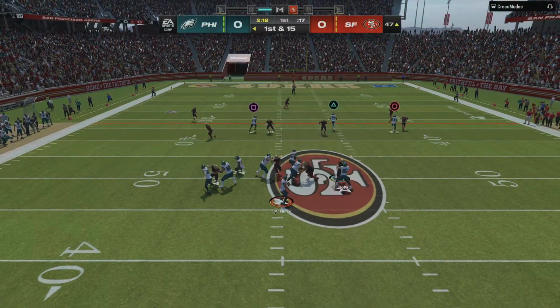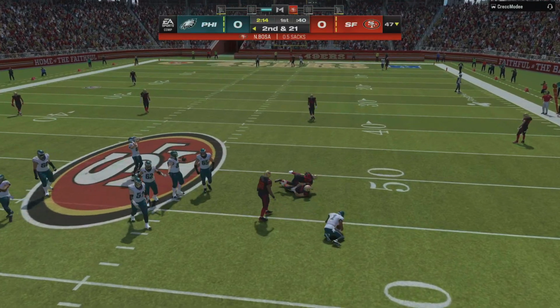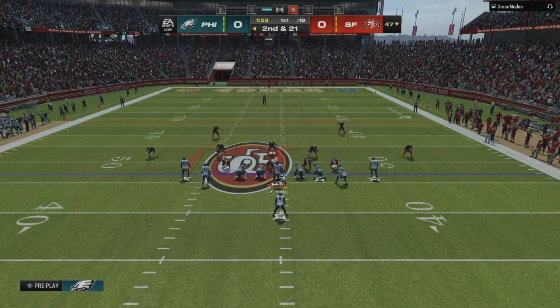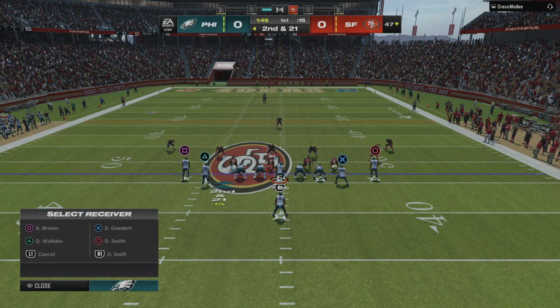They'll look to throw. And the Niners get there and bring him down. Multiple players combined for their team's first sack of the game. They're in some hot water now after that sack. It's 2nd and 21.